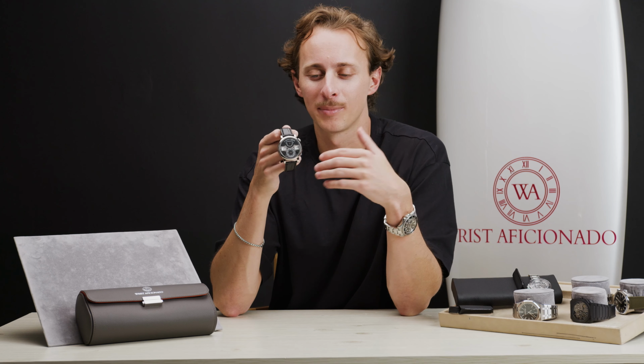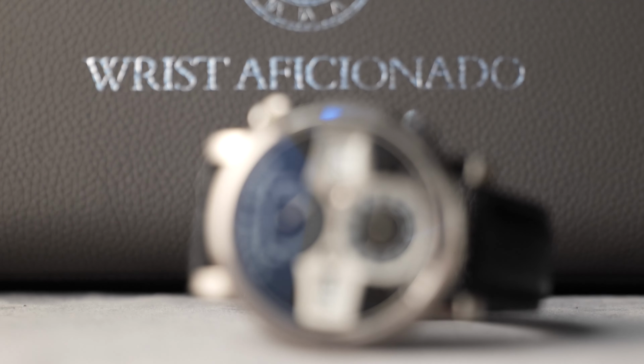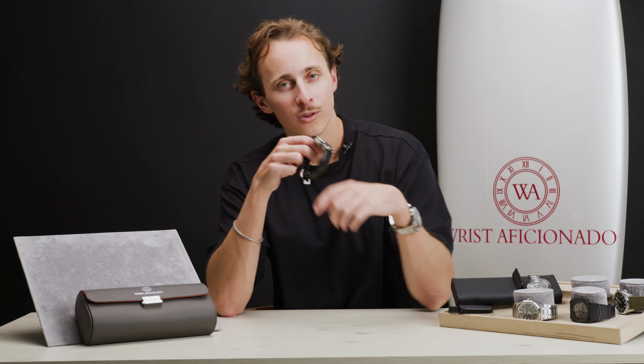This is our grail piece because not every piece comes in a precious metal. Not every piece has a jumping date window, and not every piece makes sounds. Here at Wrist Aficionado, we have this watch priced at $120,000. This Lange and Söhne Zeitwerk Striking Time is truly a unique piece, but something even more unique is this next watch.